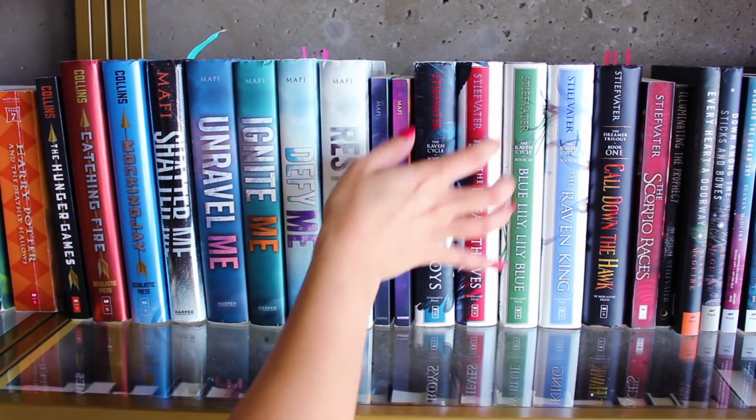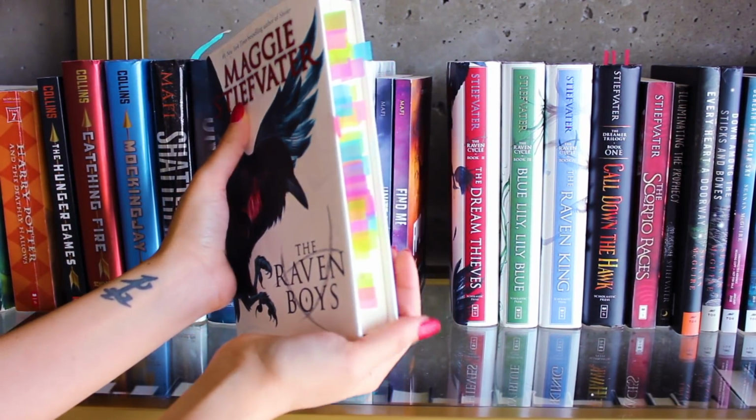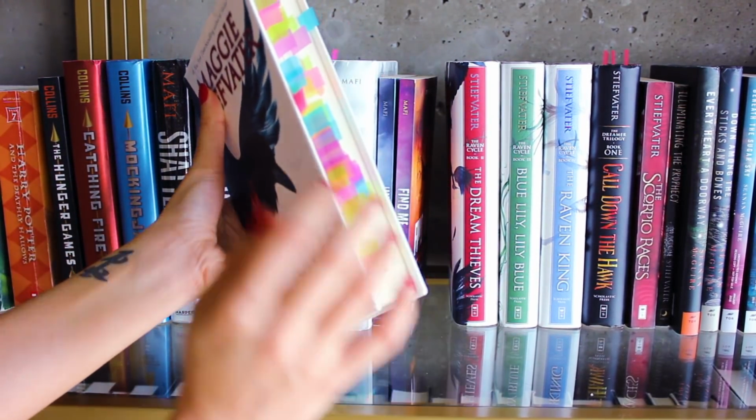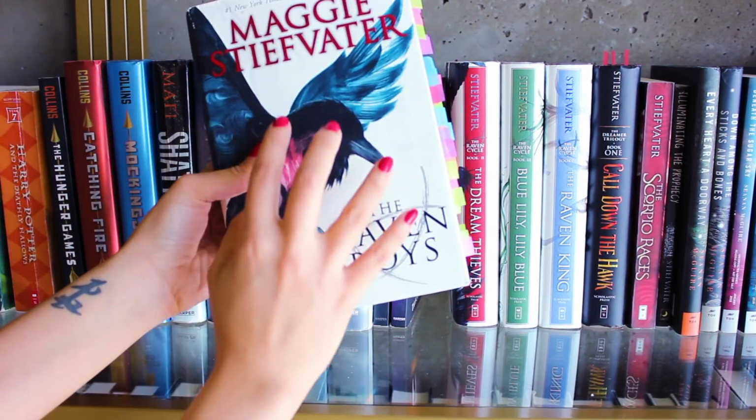Oh my god, okay, another series that changed my life, you guys. Let me just show you. You could just tell, just by the sheer number of sticky notes, how many times I have read and reread and loved this book.